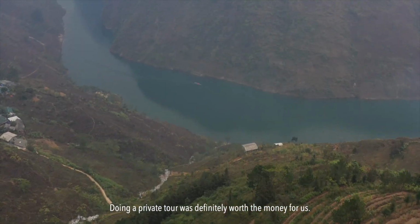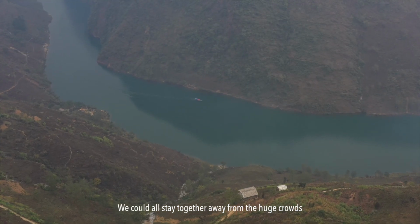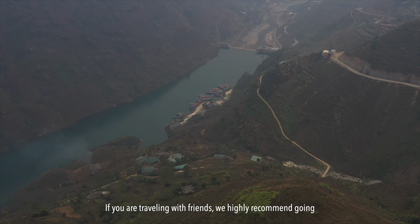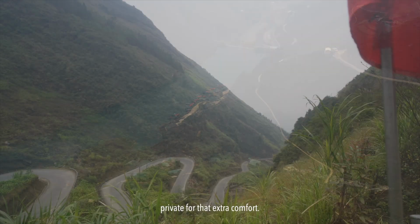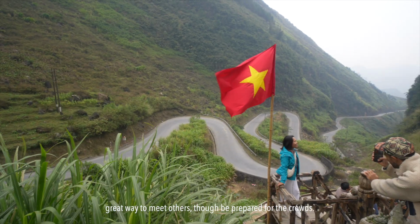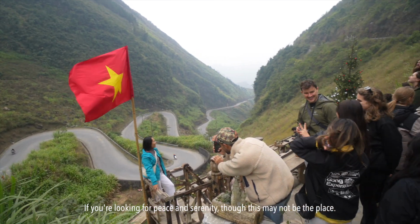Doing a private tour was definitely worth the money for us. We could all stay together, away from the huge crowds, and had the freedom to explore on our own time. No rushing at lunch or waiting around for anyone. If you're travelling with friends, we highly recommend going private for that extra comfort. But if you're travelling solo, a group tour can be a great way to meet others, though be prepared for the crowds. If you're looking for peace and serenity, though, this may not be the place.